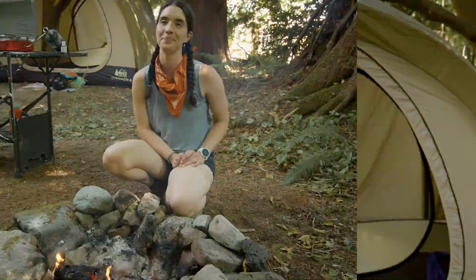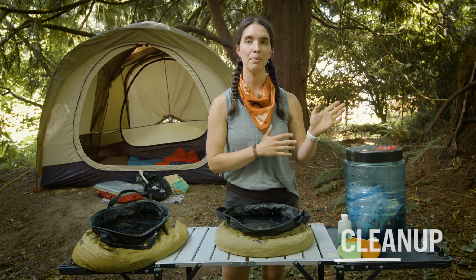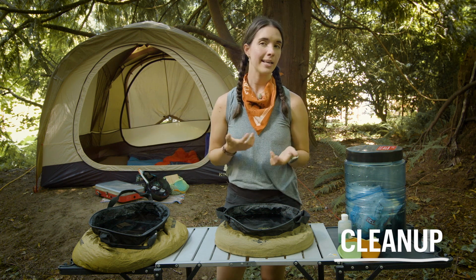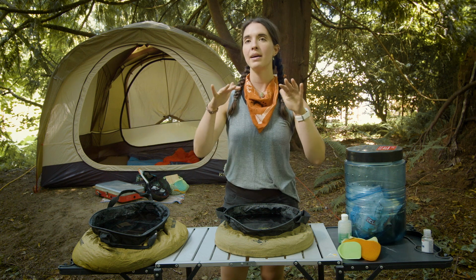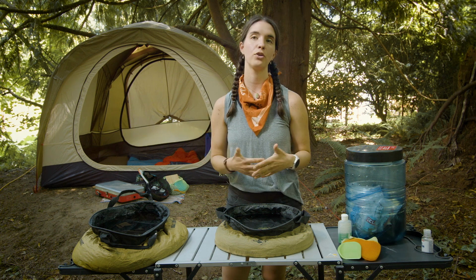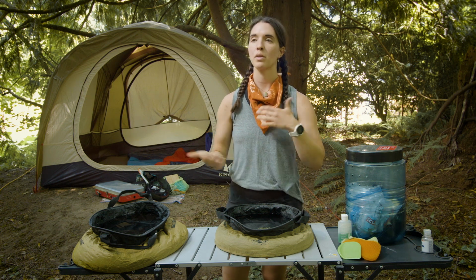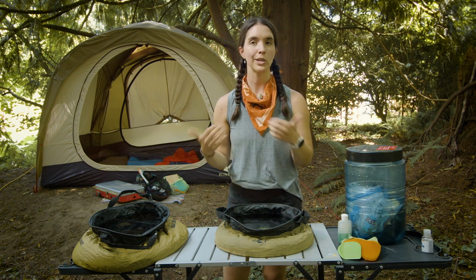So you've cooked your food and you've eaten your food, and now it is time to clean up. Cleaning up after cooking is not only important to keep a tidy campsite, but it's also important to minimize the smells and leftover food that we leave out for animals. Having this kind of impact on animals where they become reliant on human resources for food is just a bad leave no trace practice. And so refer back to your leave no trace principles if you have any questions about this.